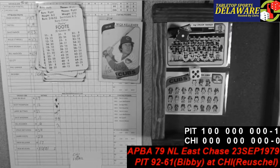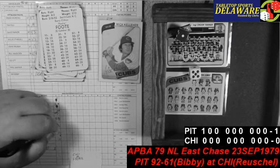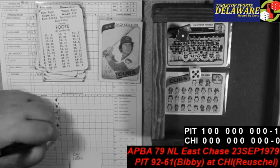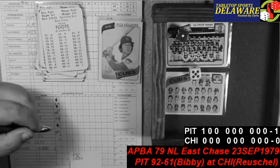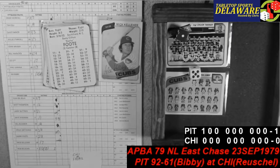10. That is going to be a single over second. And Bill Buckner is going to score. Single over second. RBI single. Bill Buckner is going to score. Barry Foote rounding second, headed for third. And Marino in with the throw, and it is not to happen this time. 8-5, another outfield assist. That is 3 runs in the bottom of the first inning for the Cubs. Not being very conciliatory towards the Pirates, I'm afraid. But that's what they get paid for, is playing baseball.